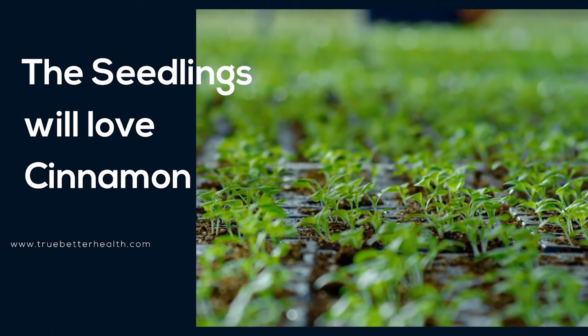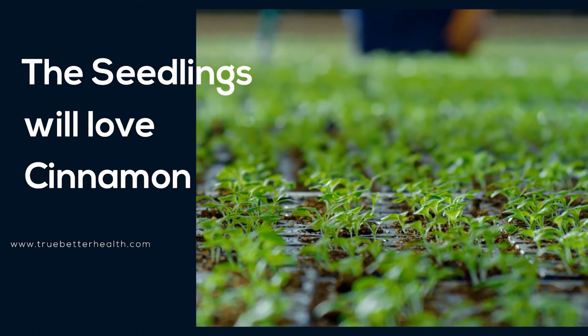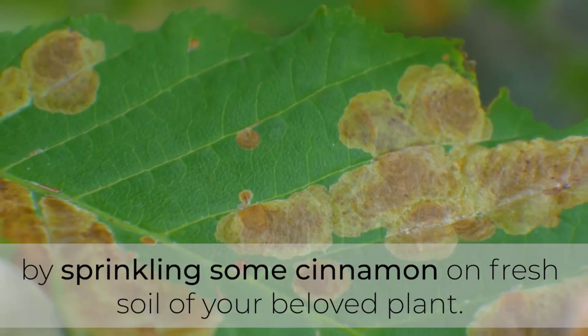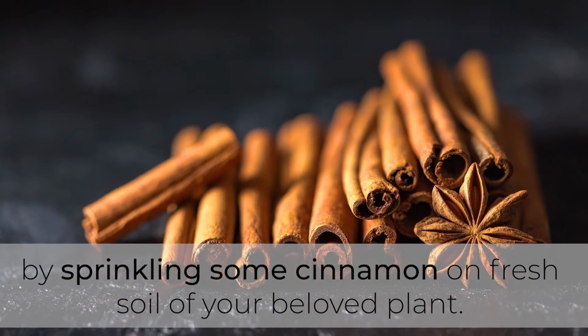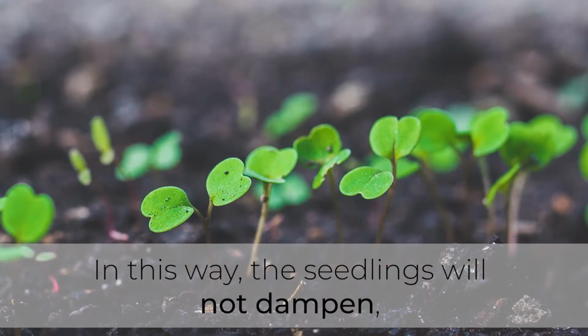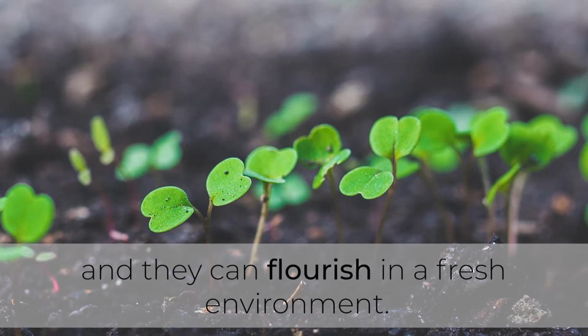2. The seedlings will love cinnamon. You can easily protect the seedlings of your plant from fungus by sprinkling some cinnamon on fresh soil of your beloved plant. In this way, the seedlings will not dampen, and they can flourish in a fresh environment.